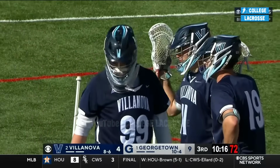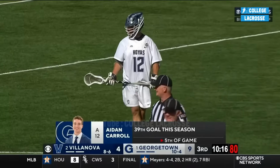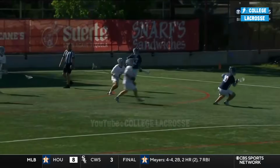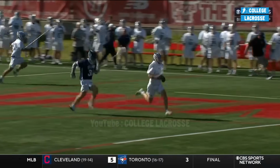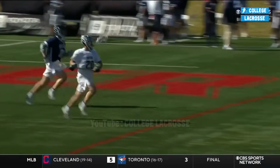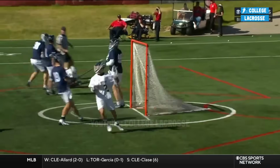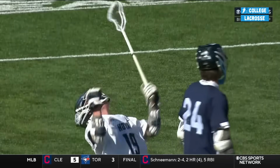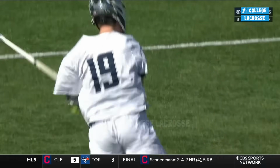Unreal swing. That is demoralizing if you're Villanova. You have a 2-man advantage. Georgetown's utterly frustrated on their sideline. They eat the penalty, they create transition, and they score one of their own. Tic-tac-toe passing, and a great finish, taking the hit. Ransom loves it.